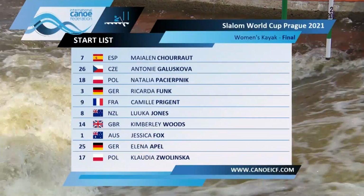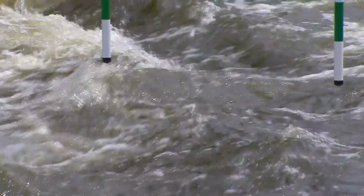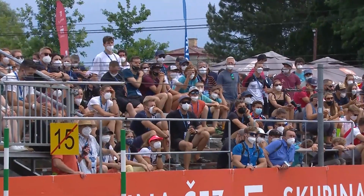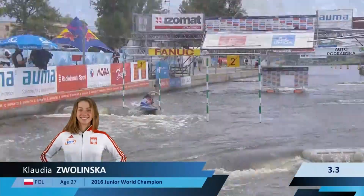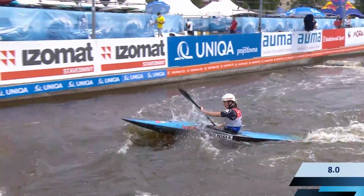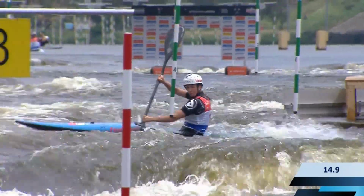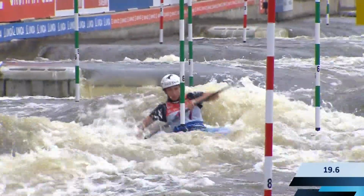Now we see the starting box waiting for the right moment to open up the final of category K. Let's hope for fireworks for Claudia Zwolinska. Yeah, I love Claudia's paddling. She's so powerful, and it looks like the boat is just floating on top of the water, and she has an extra engine that just propels it forward. So she's a very strong paddler and very agile as well. Yeah, she's super smooth, swan-like to my eye.